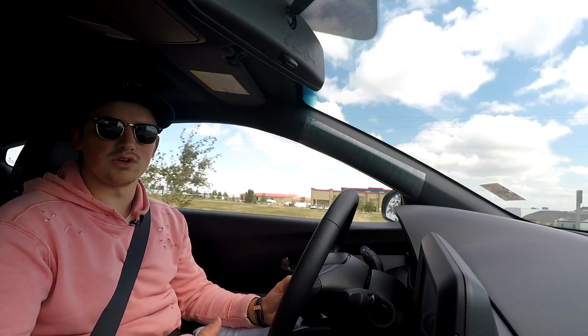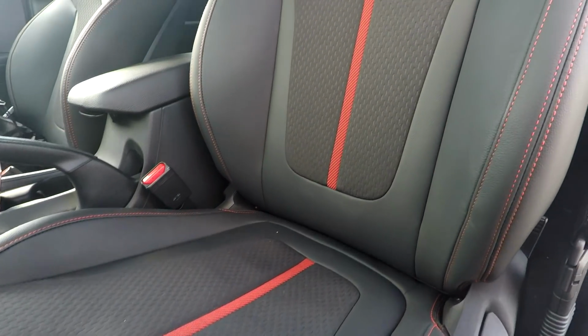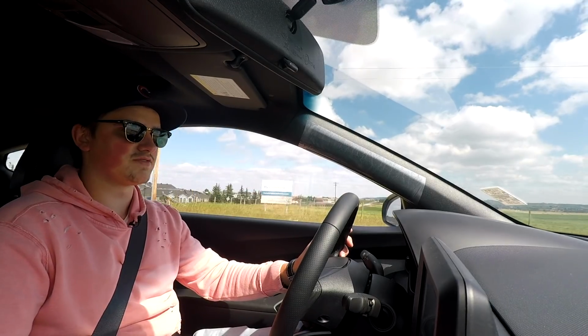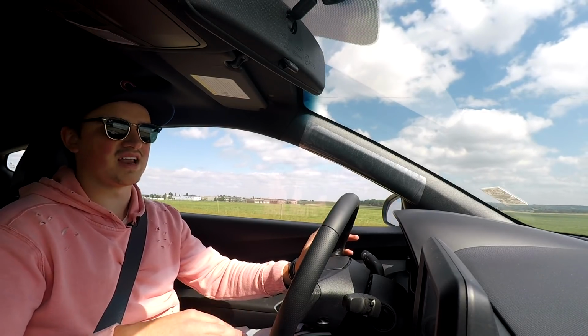Now let's talk ride quality of this car. The springs in this car, I find them extremely nice, very adaptive to whatever road surface you're on. Same goes with the seats. They're extremely comfortable. It's a very nice place to sit when you're driving on bumpier roads, and then once it flattens out, you don't feel anything at all.